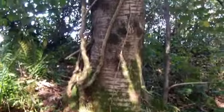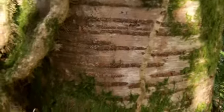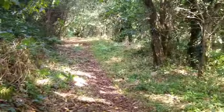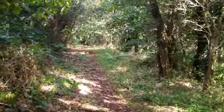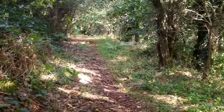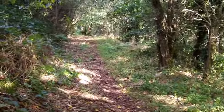Right, nice cherry tree there, big one. That's a big cherry tree. You can tell by the bark. That's a cherry, red cherry. So anyway, yeah, I'm going to proceed along this path here and we'll see what comes up. And I'll show you if I find anything good. Right, better get cracking. Right, see you after.